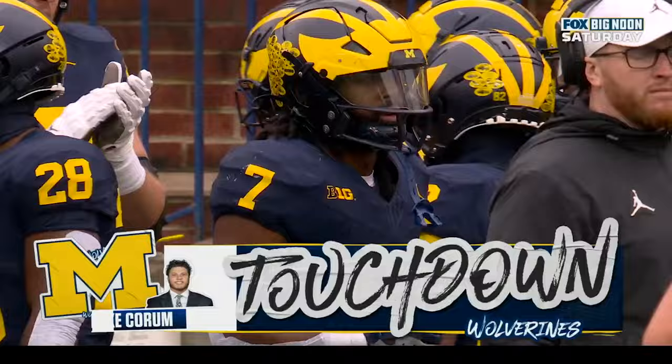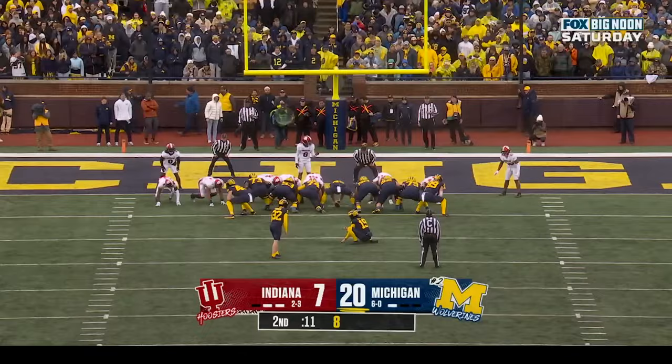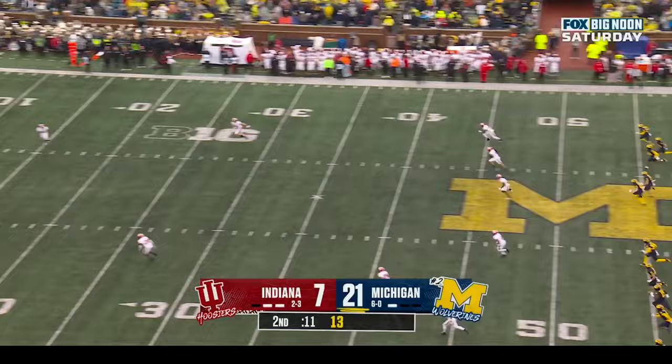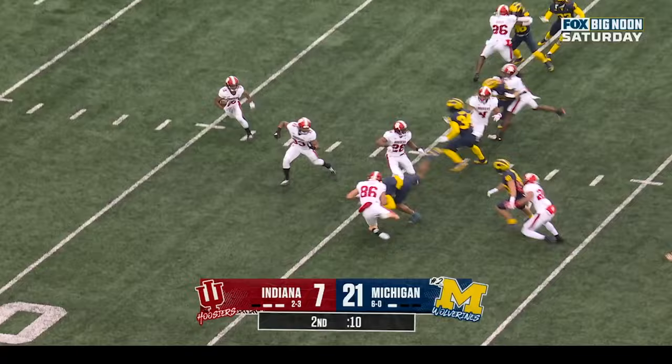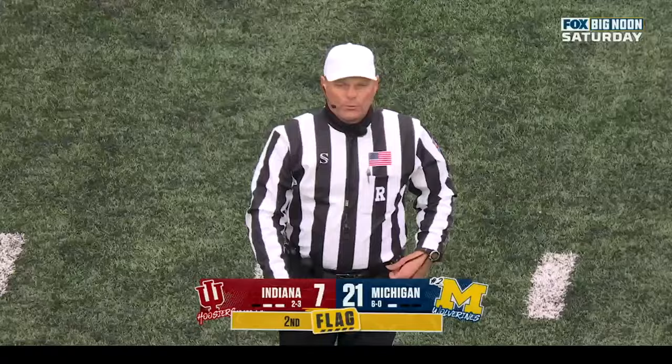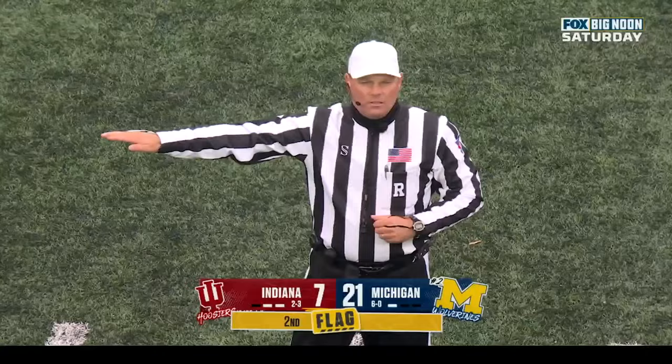James Turner comes in to attempt the extra point. And it's good. 21 unanswered points by Michigan. Wolverines send it away. Lucas will get a shot from the 4. And Lucas out of bounds at the 20. Flag on the play. During the return, holding, return team number 86. 10-yard penalty from the spot of the foul.